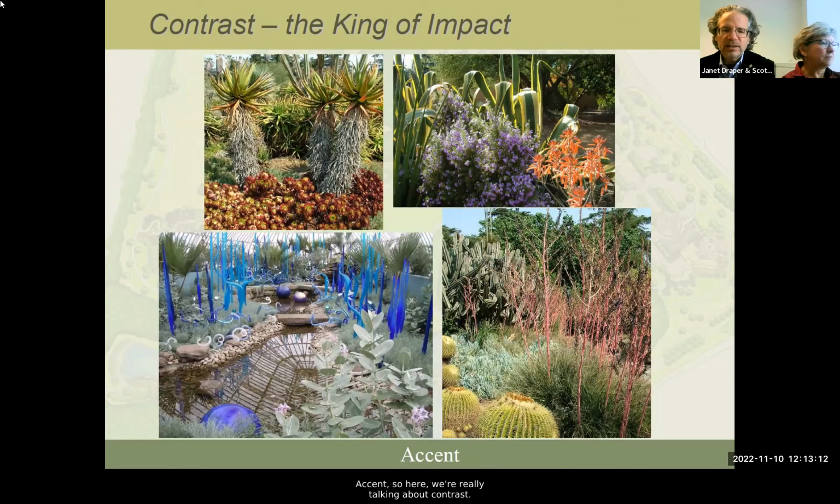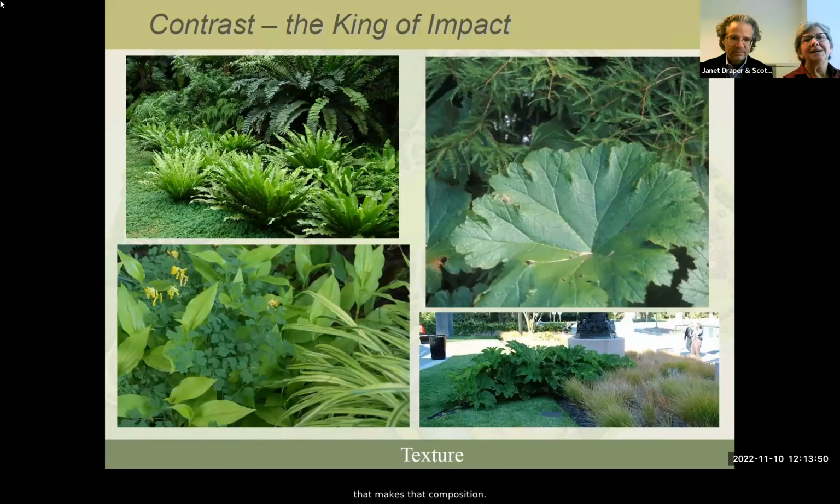Accent. So here we're really talking about contrast. And contrast can be in many different ways. It could be contrast in color, contrast in shape, contrast in form, contrast in scale. And the contrast is what makes things exciting. So think about the 7-Up can, right? The little red dot, how it pops out from the green behind it, that is contrast. And so here you can see different examples of contrast of form, of color, of texture, and how really powerful that makes that composition.